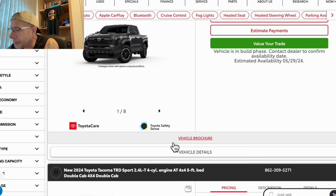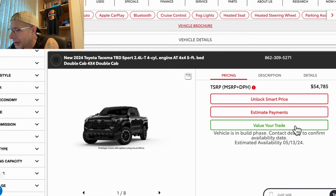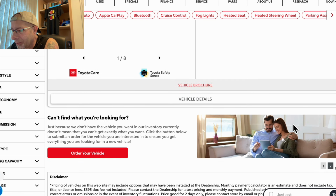Moving on down. Look at these prices though, man. Here's a TRD Sport for $54,785. And this one's not even going to be available until apparently May 29th. All right, let's see if we find any more. And it appears that is it. All right, so we've been through all of the vehicles on the two websites that I've looked at.